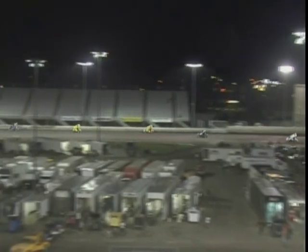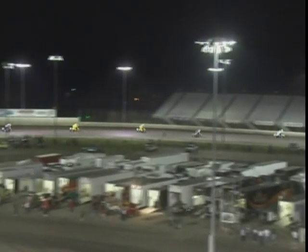McCarl goes to the bottom. Bryan Brown right to the cushion in turn 2. Billy Alley right there in the 3rd spot. Look at Don Droud Jr. back in the pack working his way toward the front.